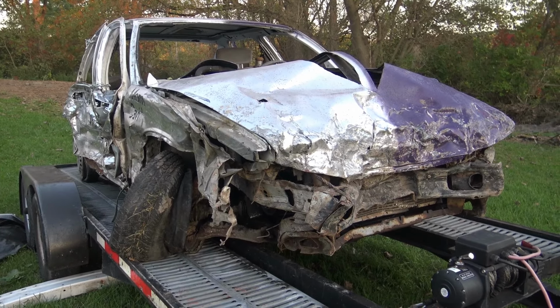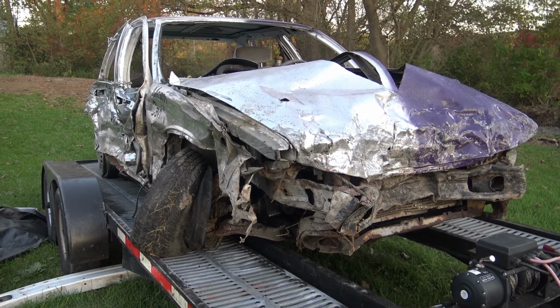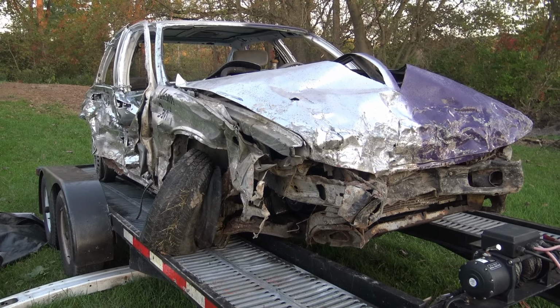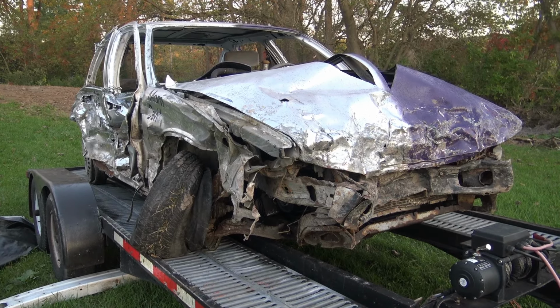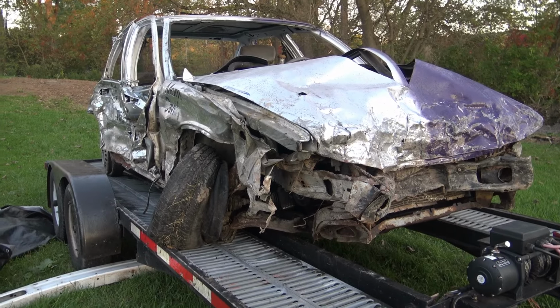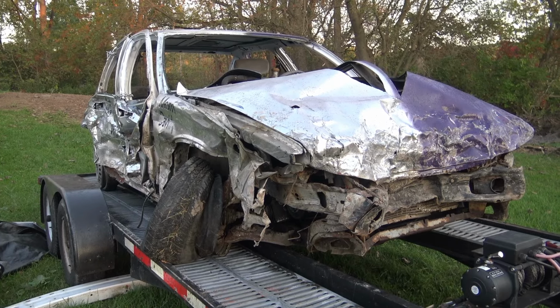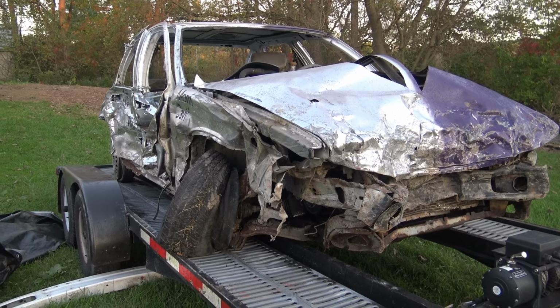So today I am bringing you the aftermath on the 1996 Buick Regal. Well, this thing has seen better days. If you guys haven't seen the GoPro footage or the stands footage, go check it out. Let's go ahead and talk about it.